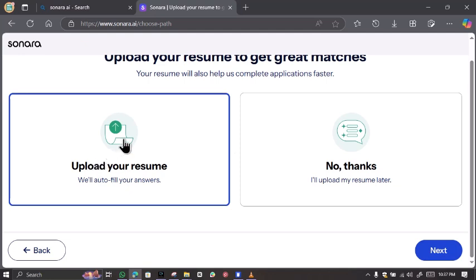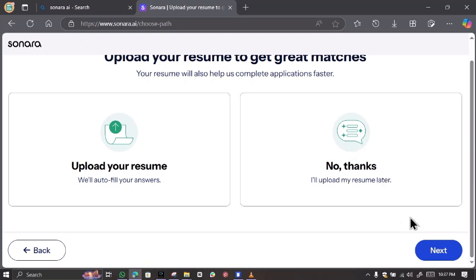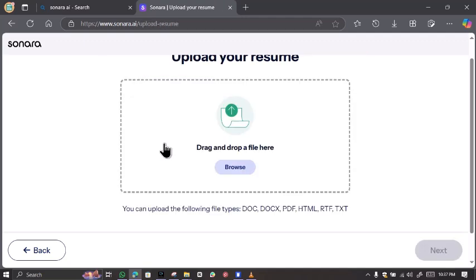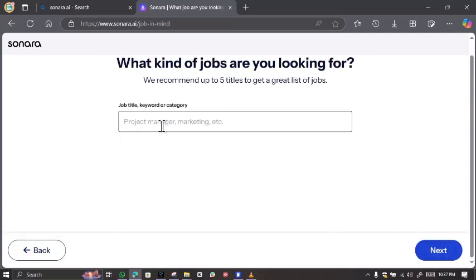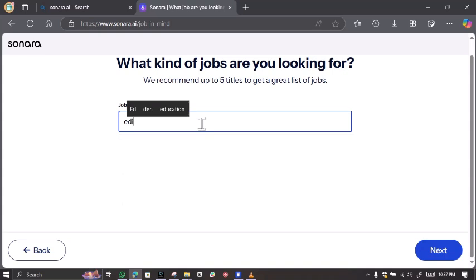Now, you want to upload your resume, you click on upload your resume, and they also fill in your answers. Or, no thanks, upload resume later. So let's say, let me upload the resume. Once I upload the resume, it has to be in docs, PDF, HTML, RTF, or text. So let's go back. Let's say no thanks for now. They're going to ask what job you are looking for. Let's say I'm looking for a job as an editor.